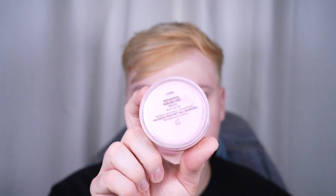I'm gonna take Smoky Gray from Jones Road, actually. A little bit of the Givenchy concealer. A bit of the Jones Road pink powder.